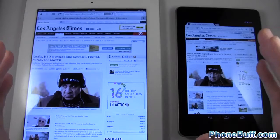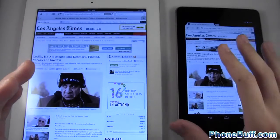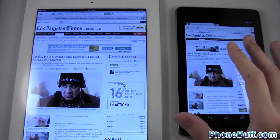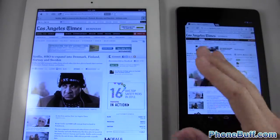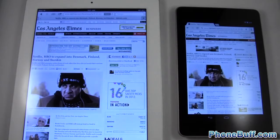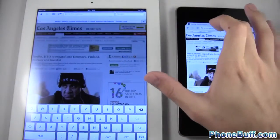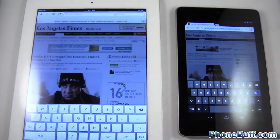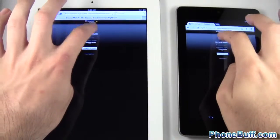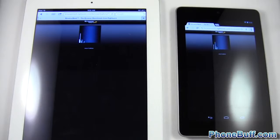So for the most part, it seems like with the preloading feature enabled, loading up websites is faster on here, even if I hit them at the same time. So it's pretty impressive. When I had the preloading feature off, it was actually the opposite. The iPad with the Safari browser was winning just about every time. But now let's go ahead and do some benchmarks, because those are real world tests to see how the benchmarks look. We'll go to BrowserMark on both devices. Alright, so I'll go ahead and run the benchmark on both devices at the same time, and then I'll just kind of skip through the whole process so you guys can see the scores at the end.